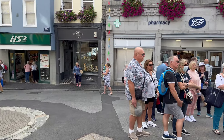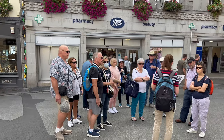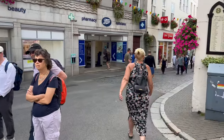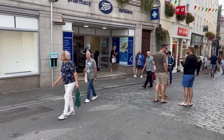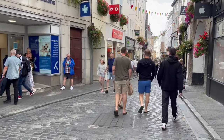So I'm going to go right here and I'm going to head on down towards the town square. You can see we've got Boots, the pharmacy, in front there. So I'd imagine people are using that shop to buy bits and pieces, very popular. And also there's loads of little stalls at the town square. I think they're selling knickknacks, so it'll be interesting to see when we get there what they've got set up today.